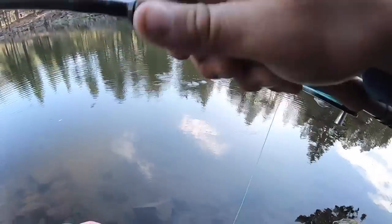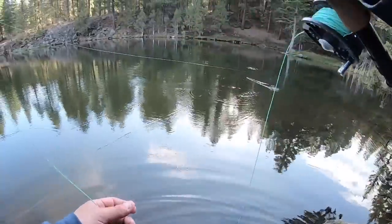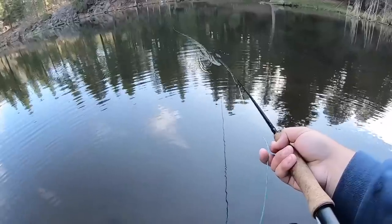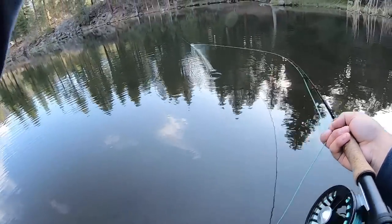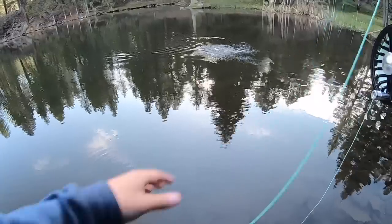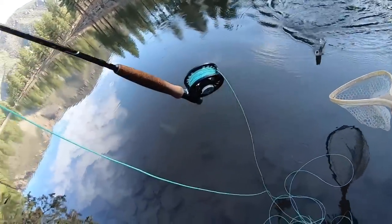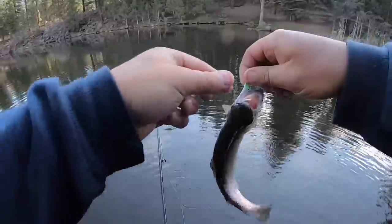Oh my gosh. I'm watching them crush it and I don't know how I'm not hooking them. Like, I can see my fly disappear in their mouth. Oh, there we go. Another rainbow? Yeah. Another rainbow. Two rainbows in a row. Must have found the rainbow hole. Nice. I'll take whatever, man.